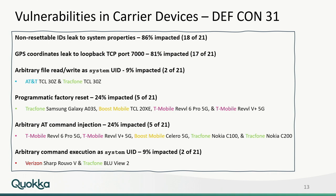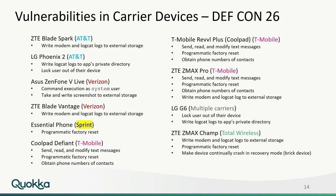There's also arbitrary AT command execution. An AT command is a command that's sent to the baseband processor, which is executed by the modem. 24% of the devices were impacted. And most severe is arbitrary command execution as a system UID, and 9% of the devices were impacted. I mentioned earlier that this talk is a continuation of the talk we did at DEF CON 26. So here is a listing of the devices, as well as the carrier and the model, and then the vulnerabilities that were present in each.